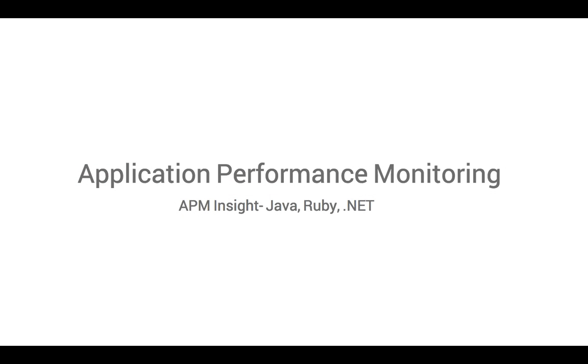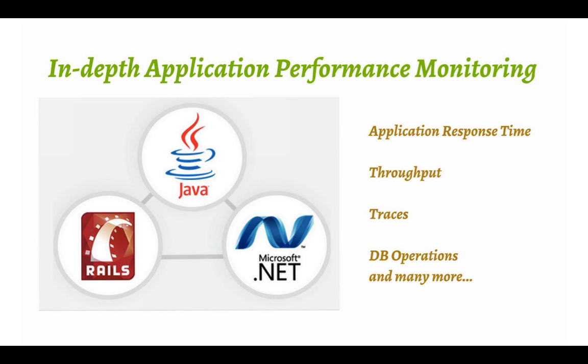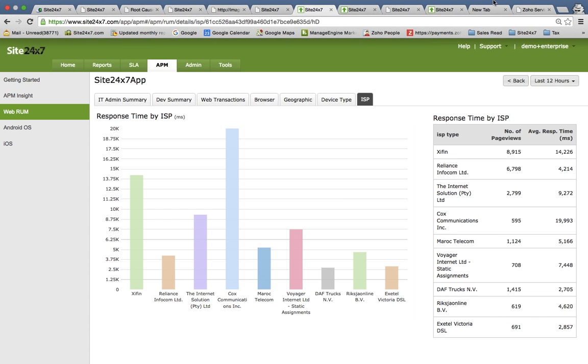Now we have checked and saw how we can monitor the end user's performance, real user's performance. Now we can identify where the problem is. So if we detect a delay in the website's performance, we have to know where the delay is. So it works as a troubleshooting tool, the APM Insight, which helps the developers identify the problem. So it gives you the backend performance metrics of your application. So currently we have application monitoring for Java, .NET, and Ruby on Rails applications, with which you get insight performance metrics such as the throughput, the traces, database operations, the time taken for the queries to be executed.